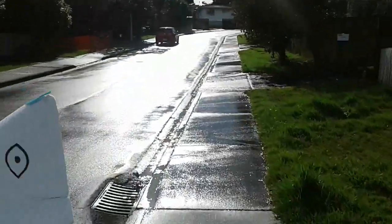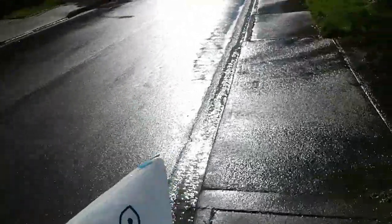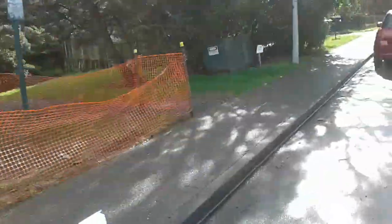Well, the weather got perplexingly nice, so I am damn well going to grab another flight while I have the chance. And I figure I may as well show everyone where I go to fly. So they've just redone the path for this area.